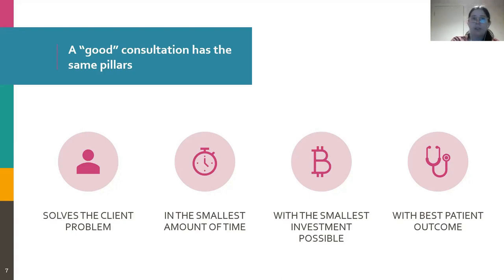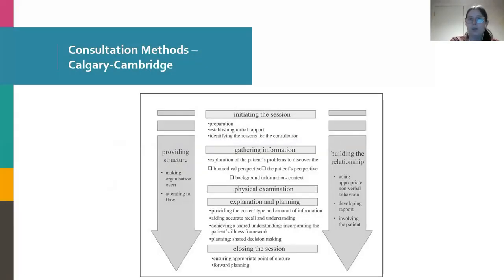So based on that, one of the methods that I want to share, particularly for those who are not from the UK and who have probably not been exposed to this method, is the Calgary-Cambridge method for the consultation, which is a shared consultation model that exists, adapted from human medicine and GP practice, so general practitioners, which focuses on building a relationship with the client. In this case, it's with the patient. In our case, it's with the client, at the same time having a flow, as we have seen, to the consultation.